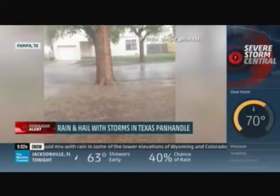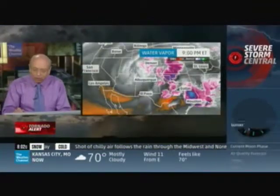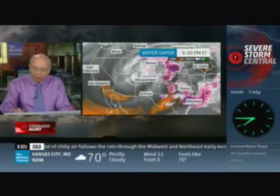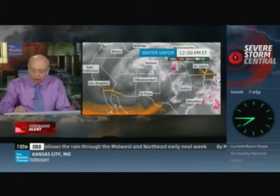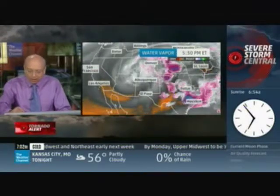We want to get right to Dr. Greg Forbes, our severe weather expert. And Dr. Forbes, it looks like the tornado warning now has shifted into Kansas for Hamilton County. Yeah, and I'm going to start by showing why this happens, and then we'll come back and do a radar tour. It's all happening because of this big spin in the atmosphere. And by the way, looking at that video, I'm surprised there wasn't some hail floating around in that water there, because there's been up to 3-inch diameter hail up in that Pampa, Texas area.